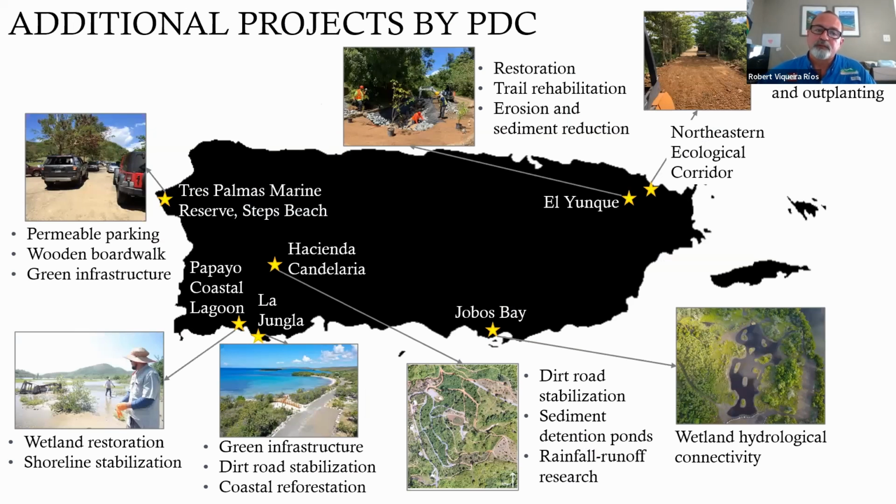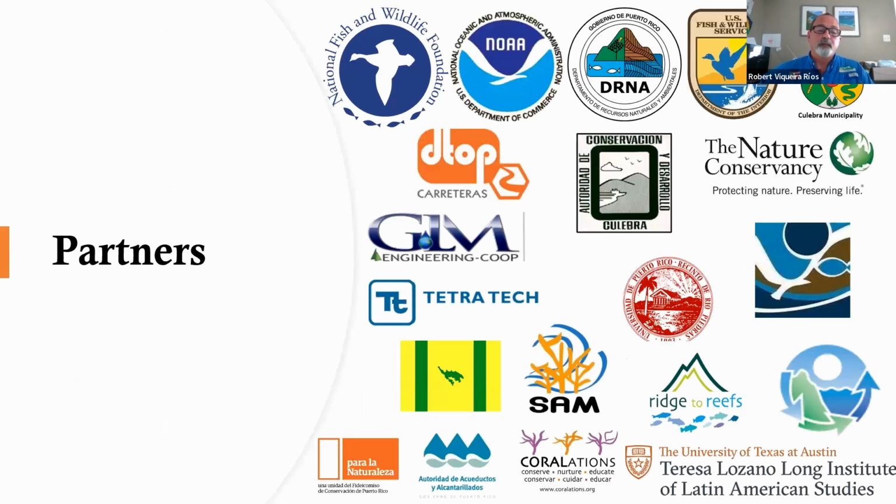This is another example of projects that we are doing across Puerto Rico with basically the same approach as Culebra. And I cannot live without saying thank you to all of these partners. Without the help of the partners involved in this project, none of this could happen. So thank you.